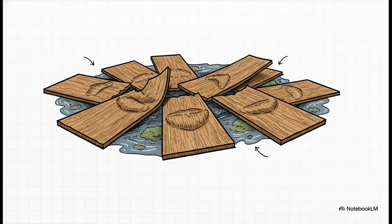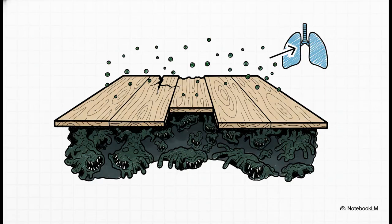There's no coming back. You're looking at a complete and very expensive replacement. And it gets worse. That dark, damp space under your floor basically becomes a five-star resort for mold and mildew. And this isn't just about a funky smell. We're talking about mold spores getting into the air you and your family breathe, which can trigger allergies, asthma, all sorts of nasty respiratory issues.